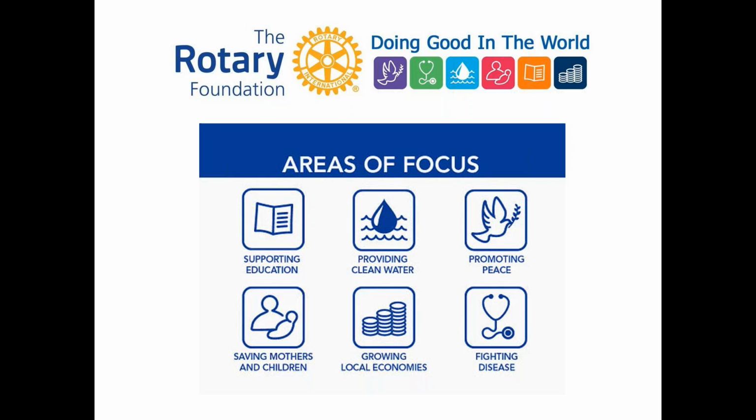And so, as you can see here, we have supporting education, providing clean water, promoting peace, saving mothers and children, growing local economies, and fighting disease. Anytime you're going to do something through Rotary, you can pretty much categorize that service project in these areas. Next slide, please.